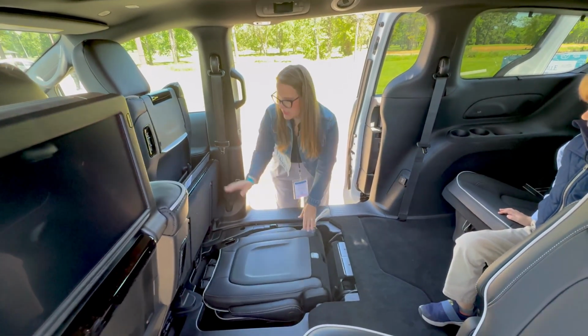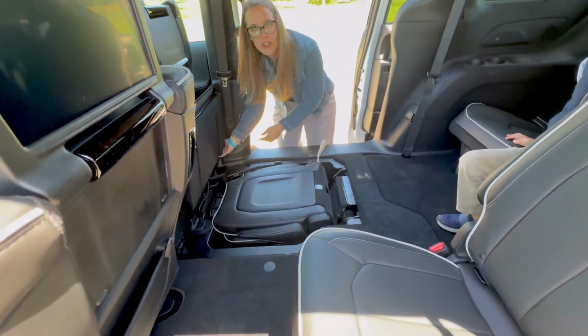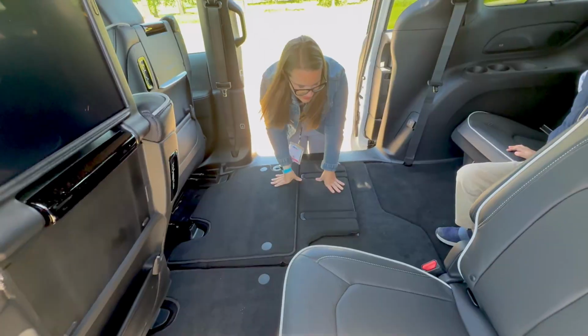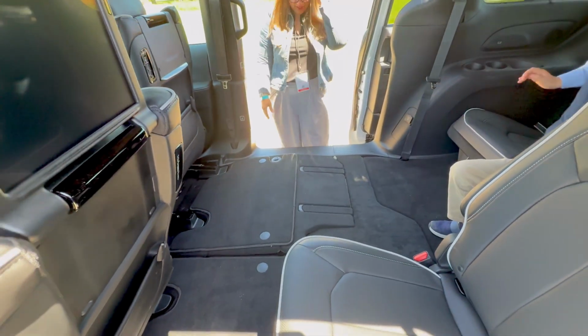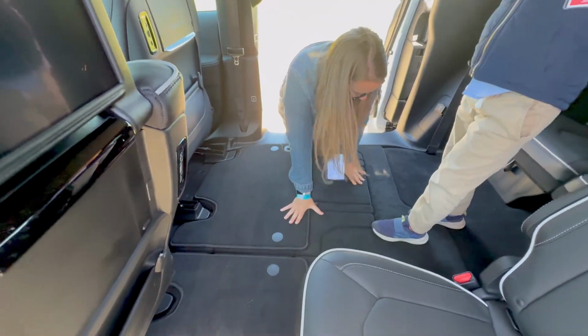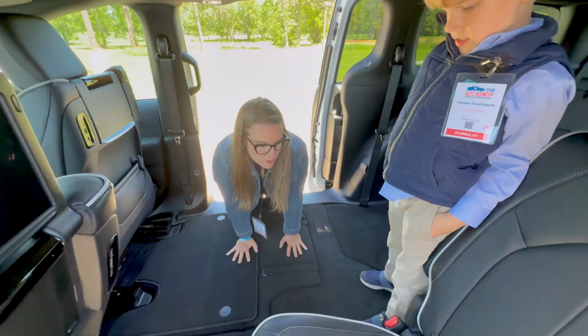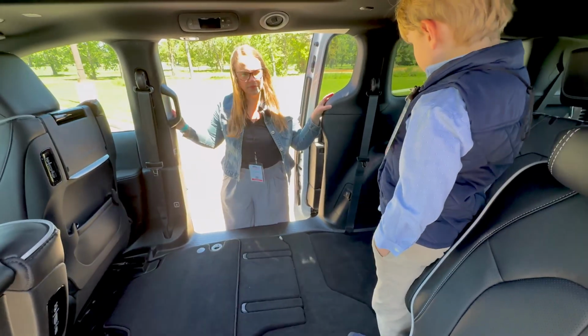Into the floor. But now you've got the seat sitting here. What do you do? Oh, you can cover it. You pull, is that what you're trying to do? Yeah, you pull and cover it. Click and lock it. It locks into place. See? We're going to have to push it down just a little bit more. But segment exclusive, fold into the floor second row seats. So very easy to expand your cargo capacity in here.